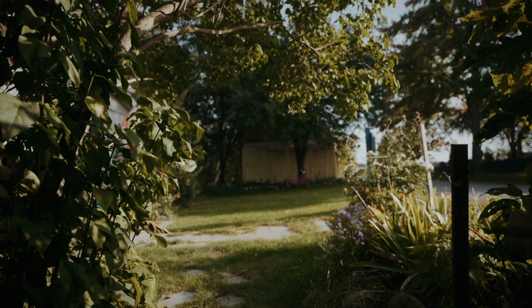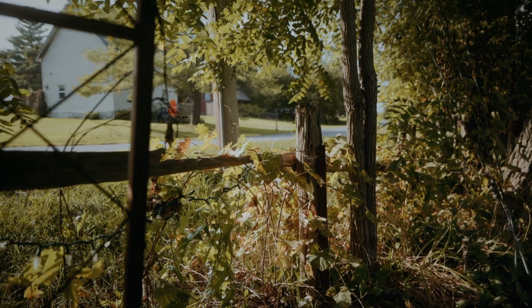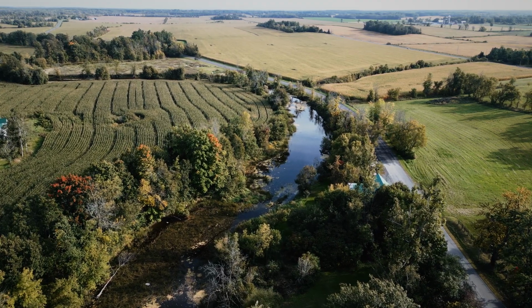So, welcome. Tell me a little bit about your property. How long have you been here? We moved here and bought the property in 2012. The idea was to move to someplace by water for our retirement. It truly is like a sanctuary.